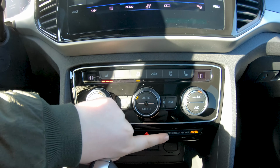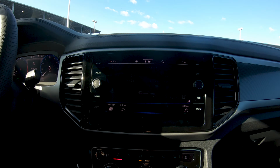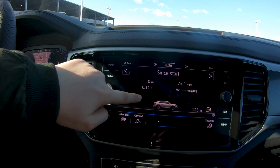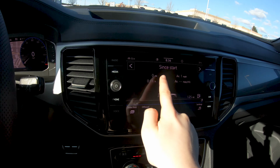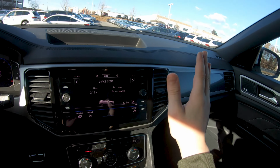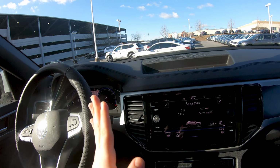Passenger airbag off, it shows. And then when we go over here to car, see, it shows how many miles, long term. And we can actually do this with our hand again. See, it says since start. We can change that to... Sometimes it glitches and doesn't do it.